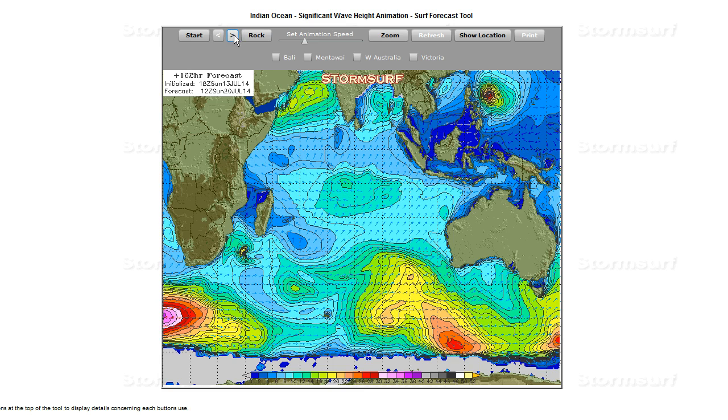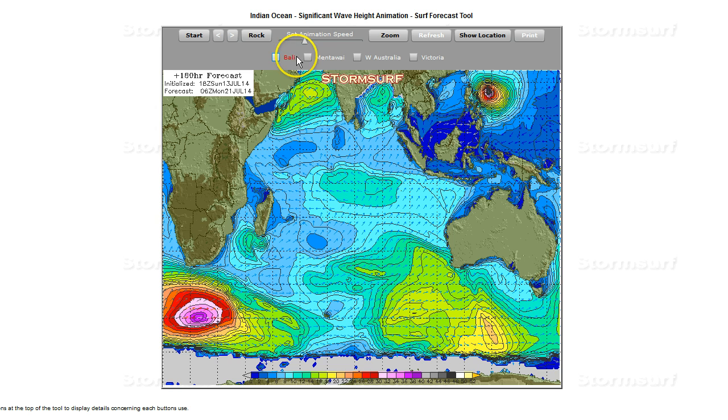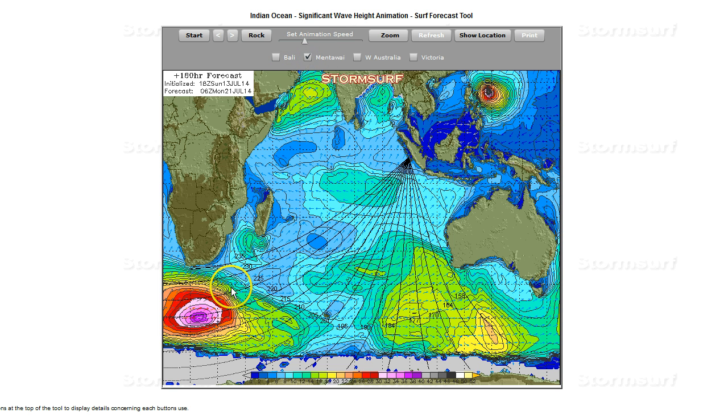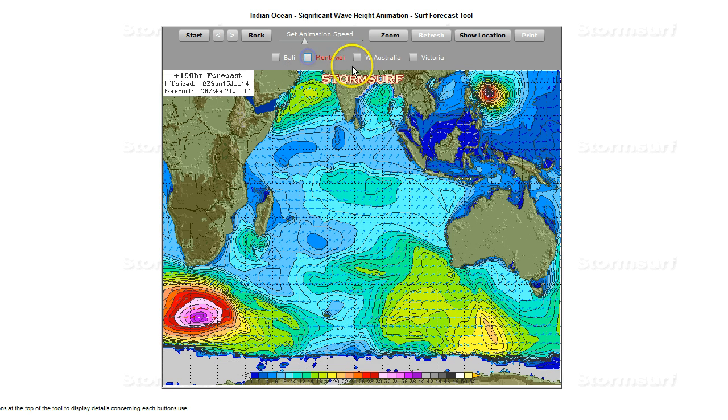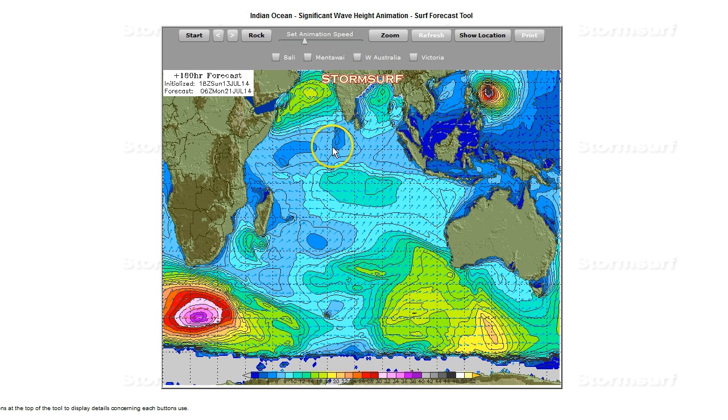And then here we go. We're 162 hours out. We're into a week from Sunday. Another gale pushing under South Africa and looking pretty solid indeed. We're at 180 hours out. Long distance swell, 220 degrees to the Mentawai Islands, and about the 226 degree path into Western Australia. So the week looks pretty good. A fair amount of activity still on the chart.